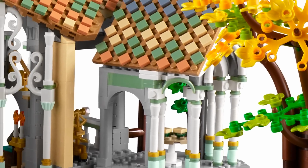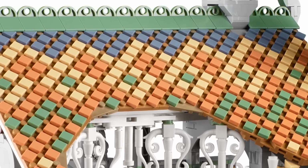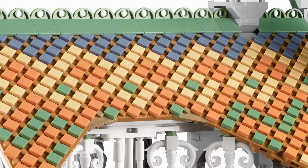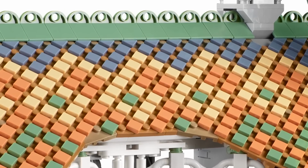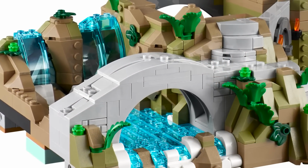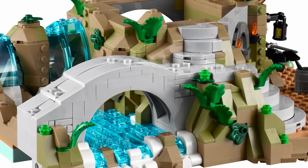And I didn't talk about this before, but my absolute favorite part of the set is this incredible tiling on the roofs. It's just so unique. The angles of this and the pattern that this has created is just truly one of the greatest building techniques in any set. It's gorgeous. And then that leads into the next section with the little bridge across the waterfall there with the river. Oh, what a gorgeous part there.